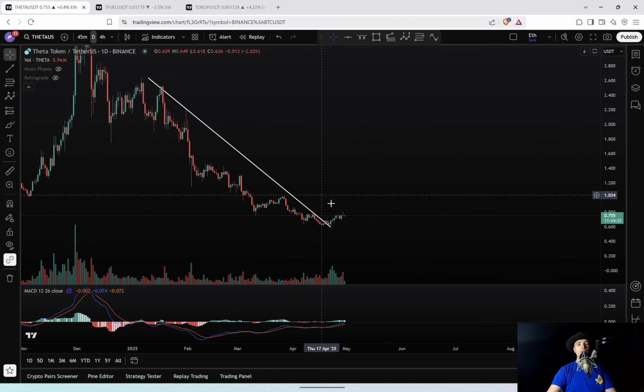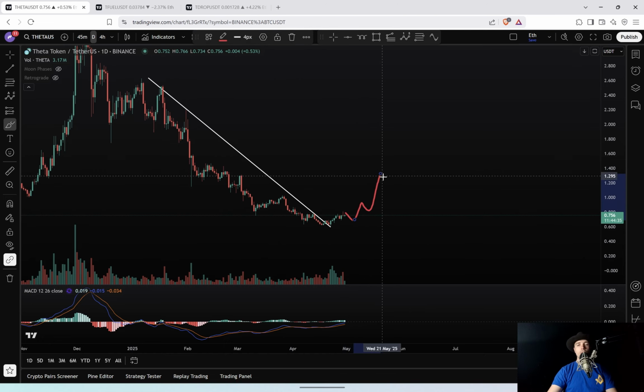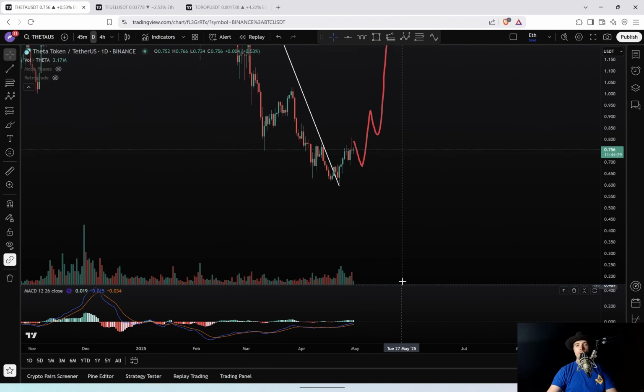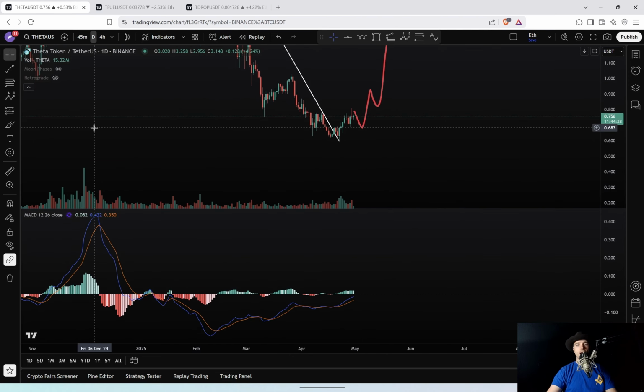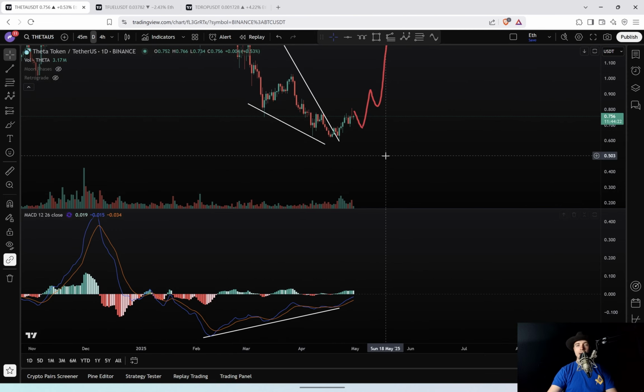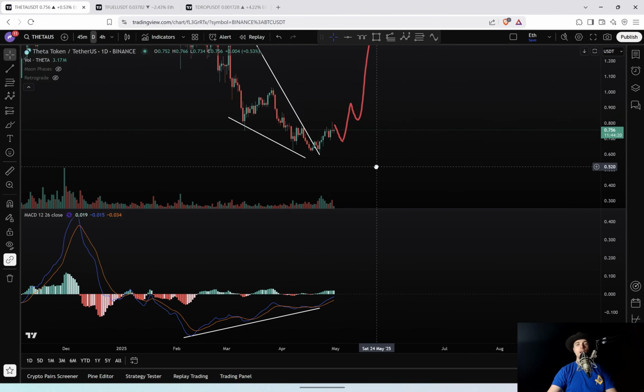I do think we will see more upside off of these lows, even if we pull back just a little bit here in the super short term before we turn around. Now we also see some bullish divergence right here on the MACD. So that's a really good sign to have lower lows in price and higher lows on the MACD. That's a really good buy signal for Theta.